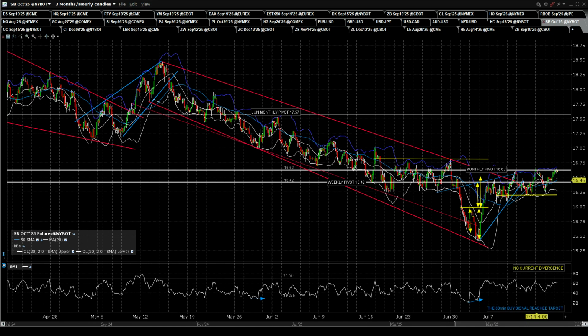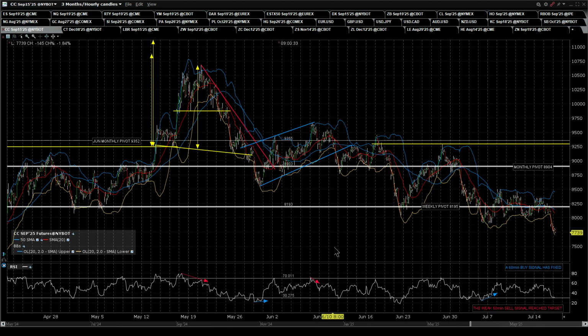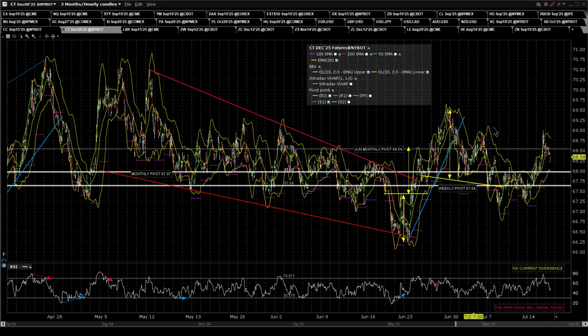SB, possible double top here, testing the monthly pivot as resistance, break and convert that to support, and this could go considerably higher. CC, retested the low again. This looked like a bearish consolidation, I was saying, and that bearish consolidation was played out and made target. What I'm wondering is whether this may continue lower or whether this could be a nested double bottom setup, which it still could be. CT, the head and shoulder failed.